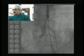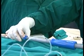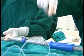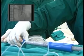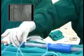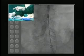So what is required is, can you show this? There's a wheel here which we spin around. Can you give an insert of that fluoro plus this? Can you make the fluoro bigger and the hands? Okay, so there the device is opened. Yeah, the bigger on the fluoro. Okay, we have opened the device.